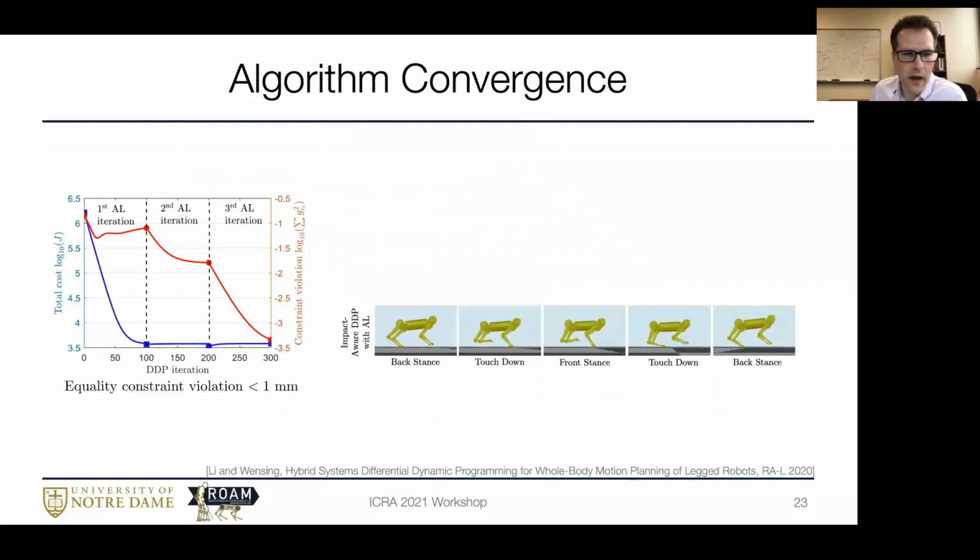So in terms of how this works out for us, on this graph, I'm showing the solution of a bounding optimal control problem for the robot. And on this graph, I'm showing the evolution of the algorithm. On this x-axis is the number of iterations. On the y on the left is the evolution of the cost. And the y on the right is, in red, the evolution of the constraint.